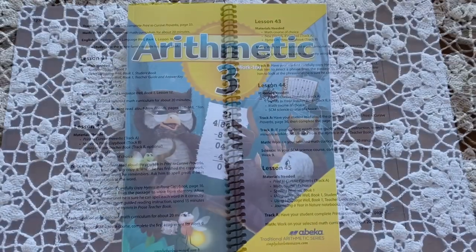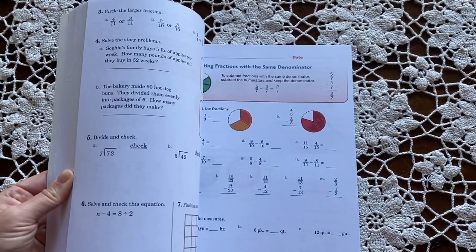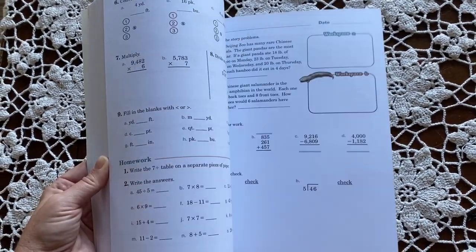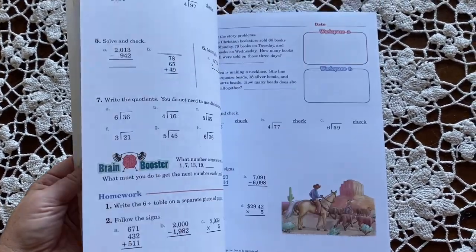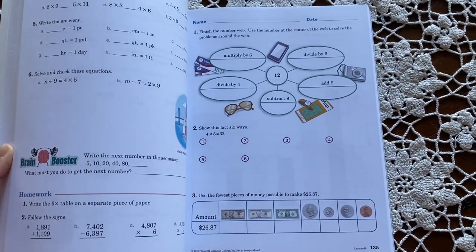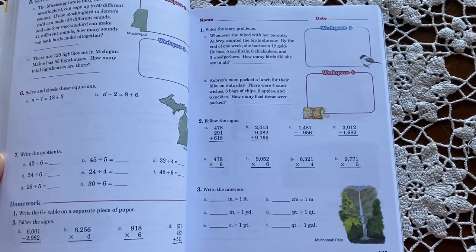So for math, we chose to go with Abeka. We are actually transitioning from a private Christian school back to homeschool. So we were doing homeschool before COVID, and then COVID happened and we transitioned to a private Christian school for 2 years, and I actually taught 2nd grade. It was wonderful for us. We really thrived and loved it.